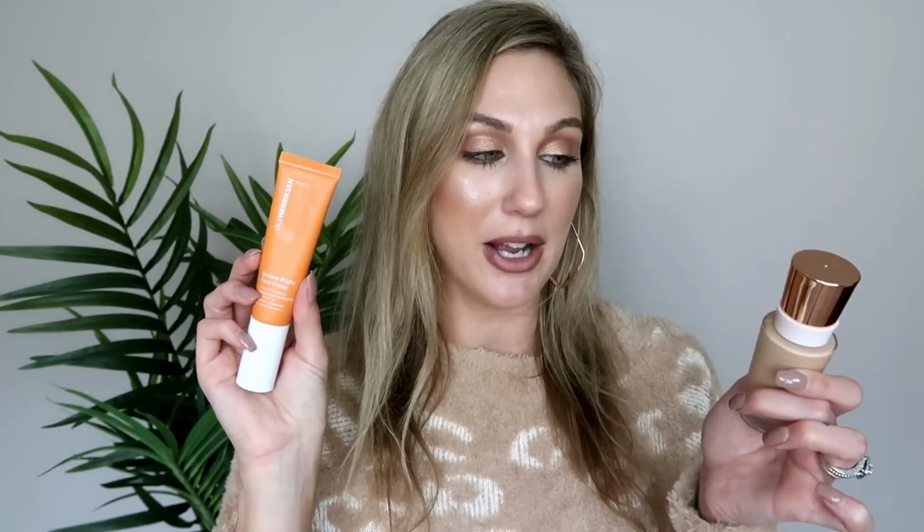I'm gonna do something a little bit different. I haven't done this with the Shop My Stash. I'm actually gonna carry over these next two products to my September bag also. That is the Olehenriksen Banana Bright Face Primer and the Charlotte Tilbury Magic Foundation.